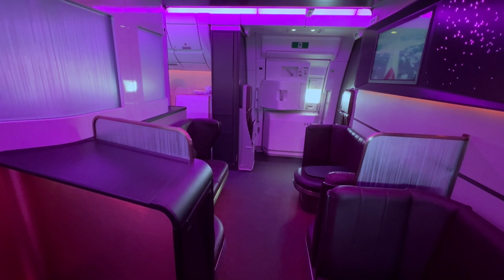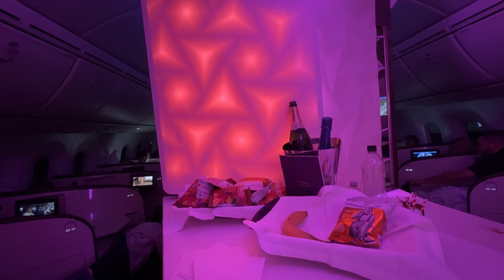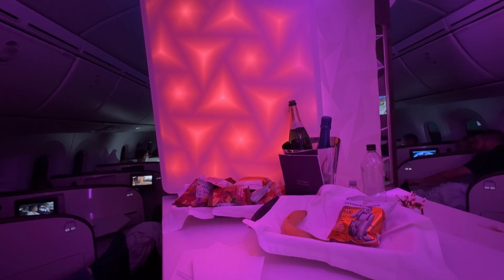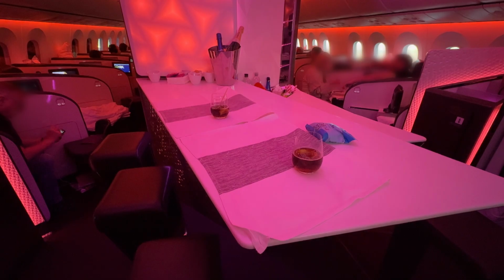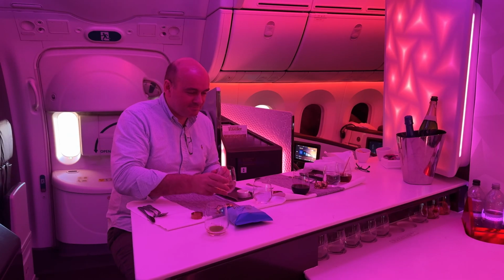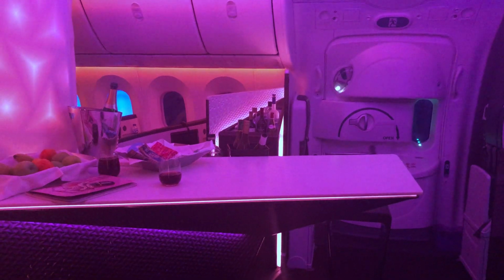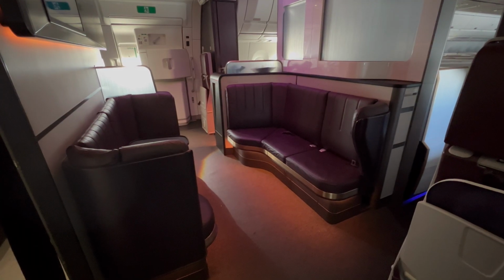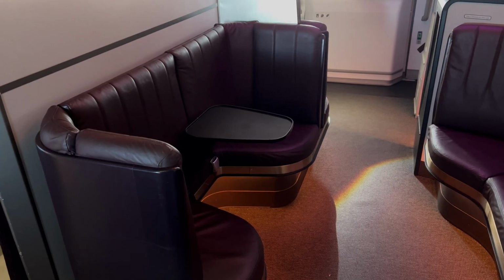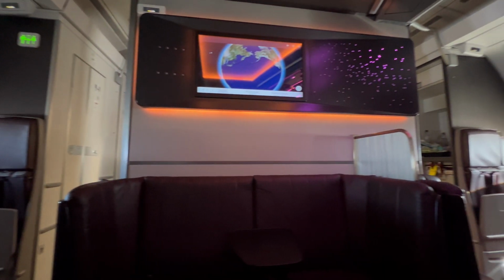And when you are on board, enjoy the social space. Something which sets Virgin Atlantic apart from most other airlines flying transatlantic is the onboard social spaces, where upper class passengers can relax and have a drink together. On 787s and A330-300s, there's a bar at the back of the cabin. On A350s and A330-900neos, there is a lounge called the Loft. I've made some lifelong friends chatting at the upper class bar.